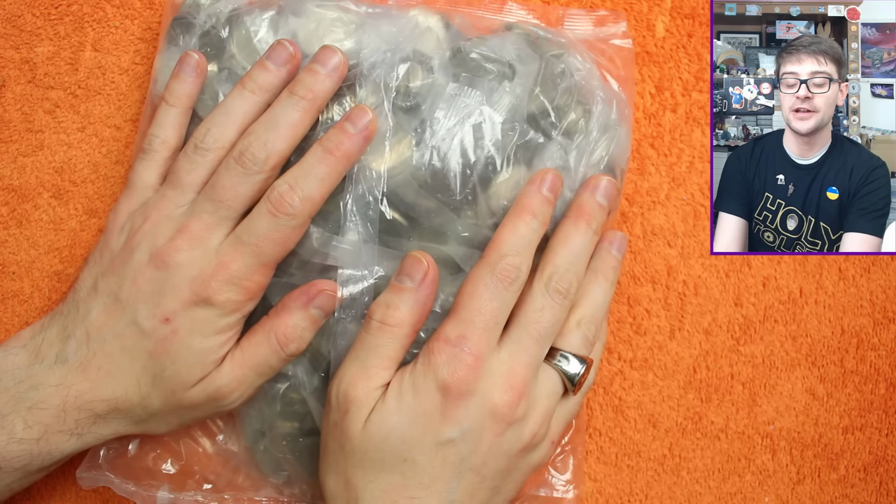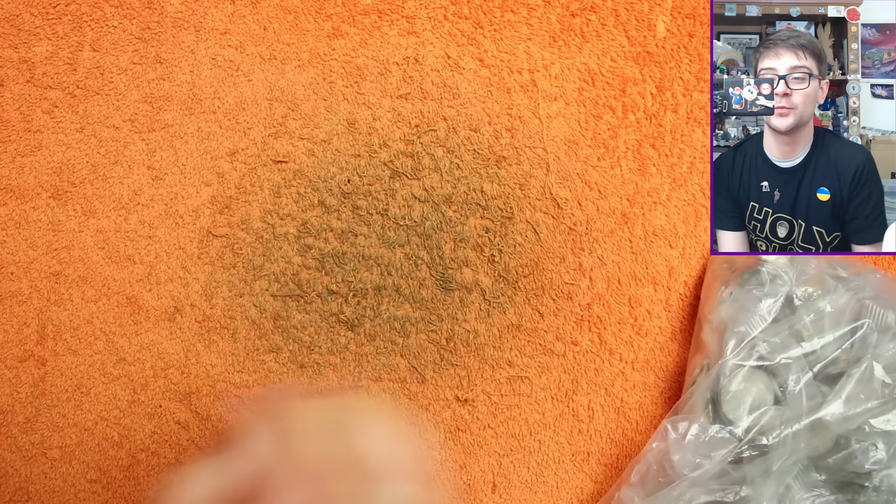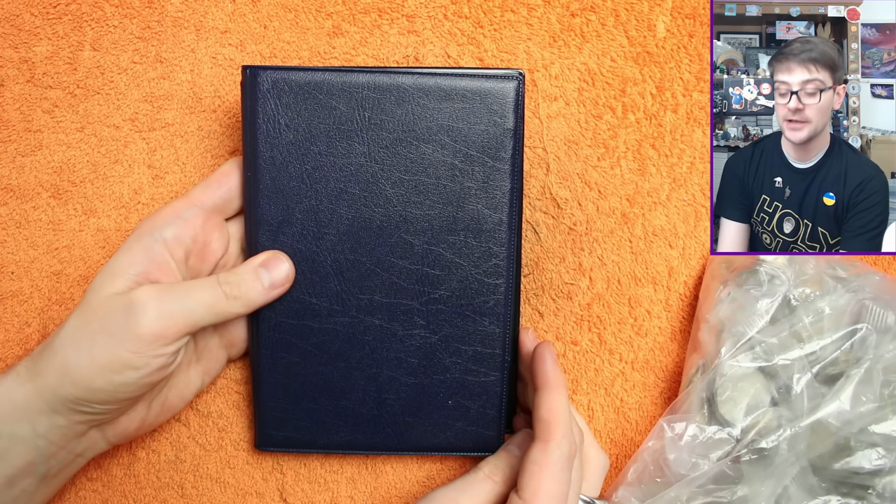Hello and welcome back. Today we've got another £250 worth of 50p's we're hunting through, looking for some commemoratives, ones with more than face value, but ideally looking to fill the book.